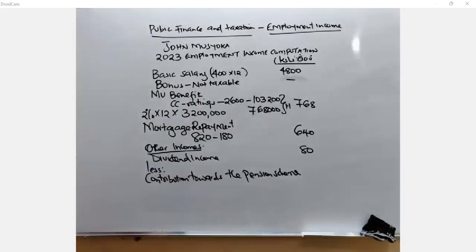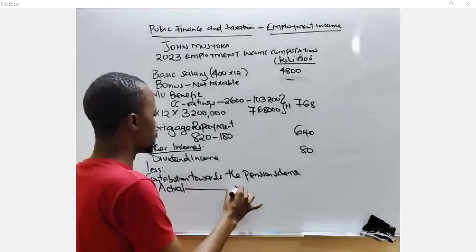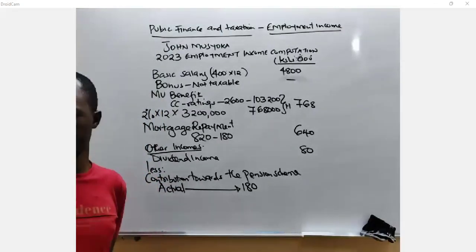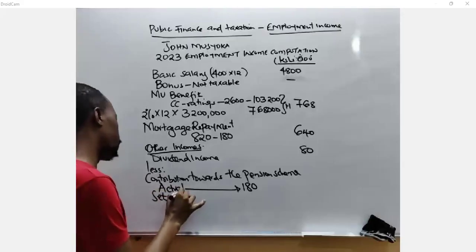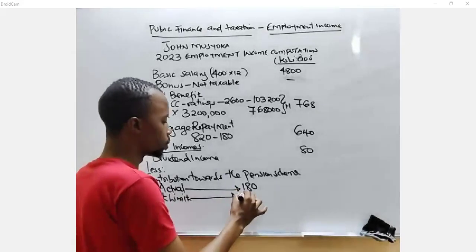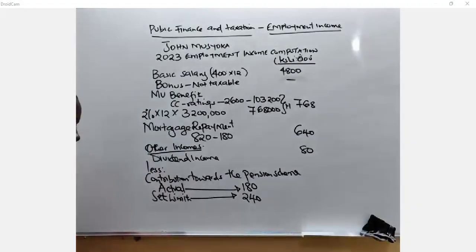Contribution towards the pension scheme. When you look at the actual contributions for Musyoka, he was able to contribute 180. As note number 5 talks about, the contribution to a registered pension scheme is 180. Then we normally have a set limit. A set limit for pension scheme is how much per year? We talk about 240. All these caps are in your notes.